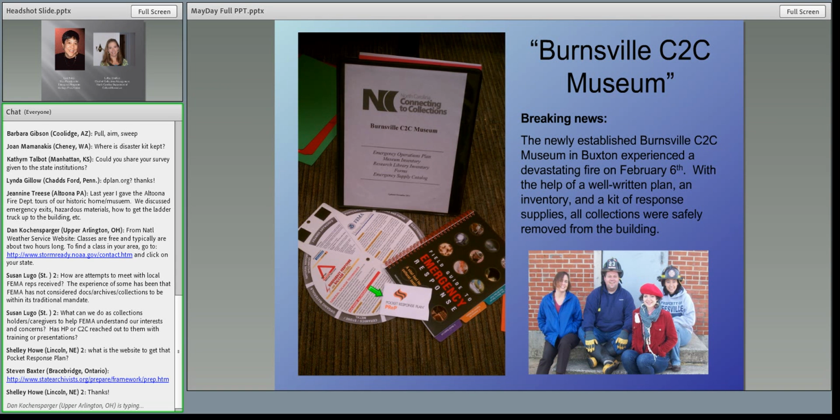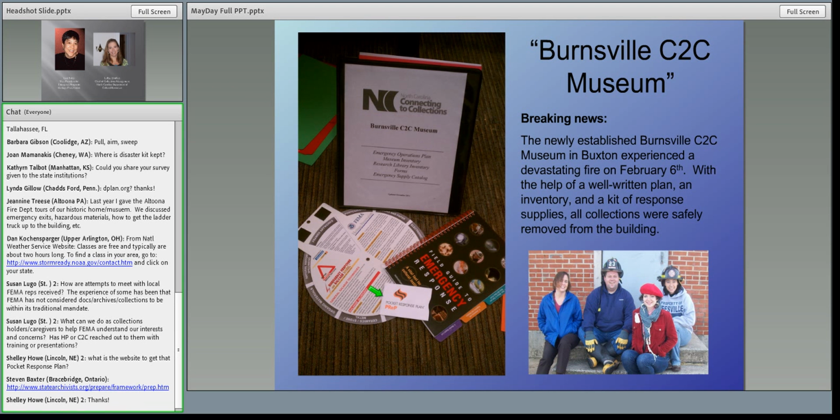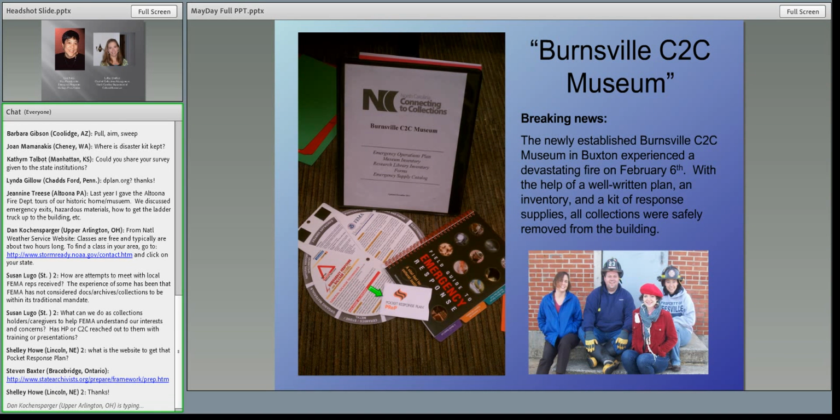Okay, I'll go ahead and answer Susan Lugo's question. Okay, great. Susan asks, hi Susan, how are attempts to meet with local FEMA reps received? The experience of some has been that FEMA has not considered documents, archives, and collections to be within its traditional mandate.